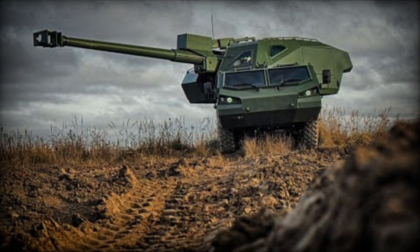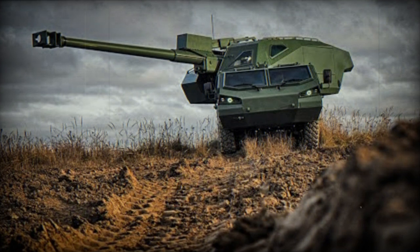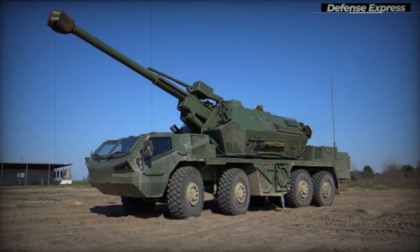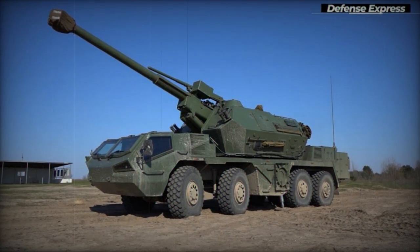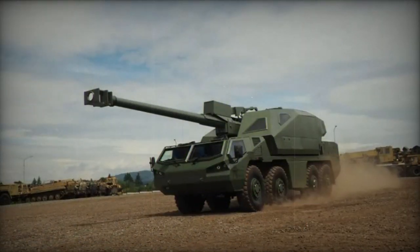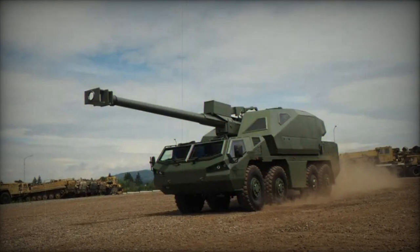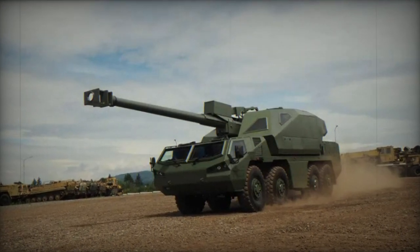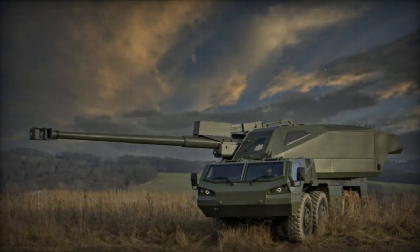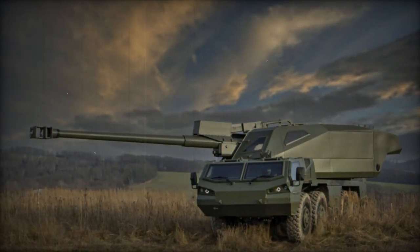The Dita is fitted with a 155mm/L45 ordnance. Maximum range of fire is 39 km with base bleed projectile. Though the Dita can also reach targets located 50 km away with precision ammunition. Though by modern standards a howitzer with a 45 caliber ordnance lacks in range.